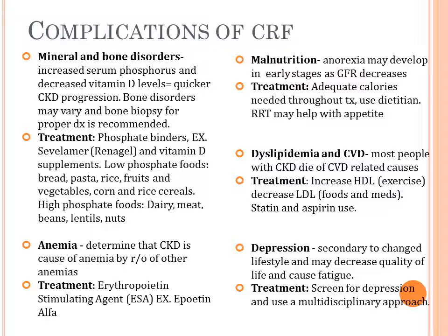So as glomerular filtration rate decreases, you may actually see a resultant anorexia. It's like they're not getting the benefit of the nutrients to the body. So maintaining a calorie count, encouraging intake, and working with a dietitian. Prevention of dyslipidemia is seen on this slide in the middle right-hand column.